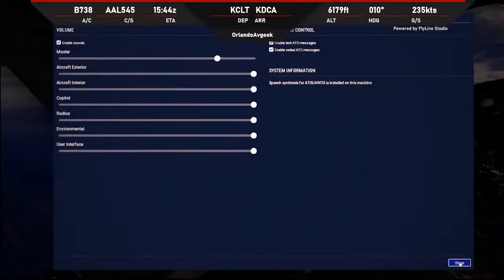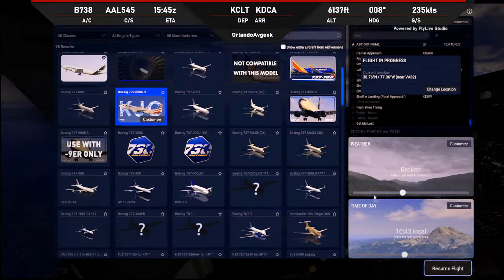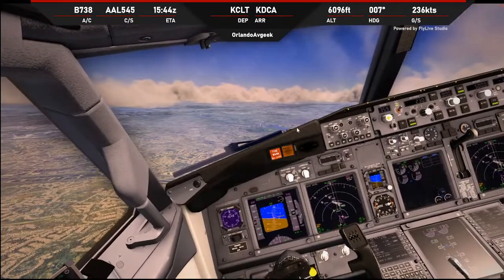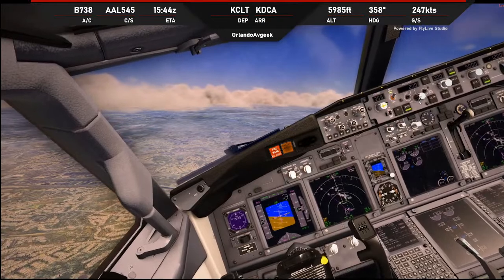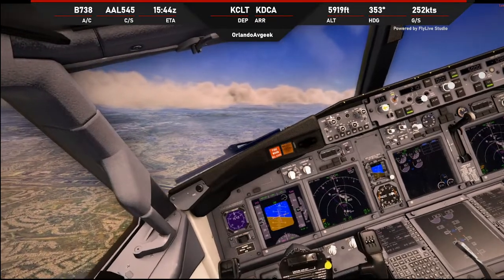So maybe we'll go into flight config. Because it is only partly cloudy right now, it's not even broken, so I'll do scattered. I'll fly that. That's more realistic as to what it's like right now. Alright, now I am warning you, the frames might get very bad around here because we got the scenery.